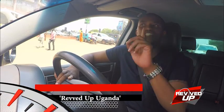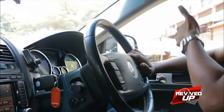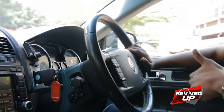And more importantly, towards the end of the show, we don't only show you the cars that you can go out there and buy for your family. We also get you through this car, the experience you should be enjoying if you're driving this very car.